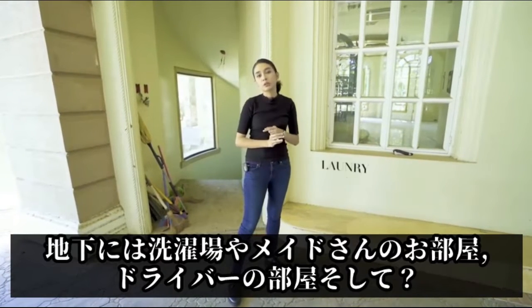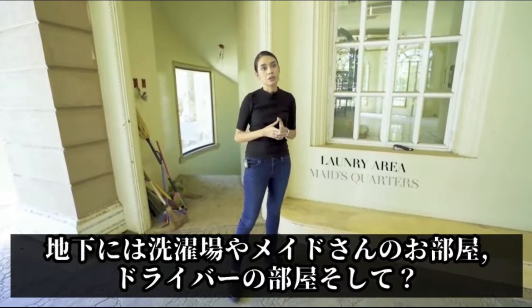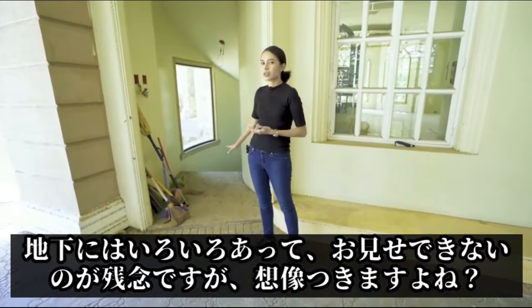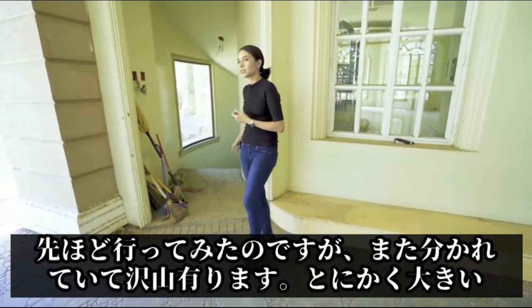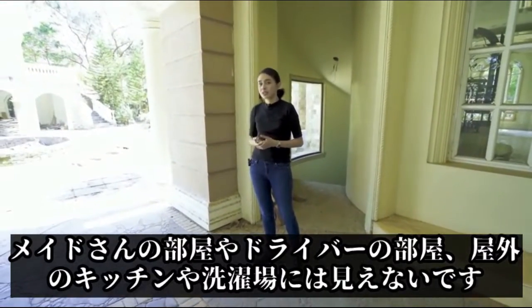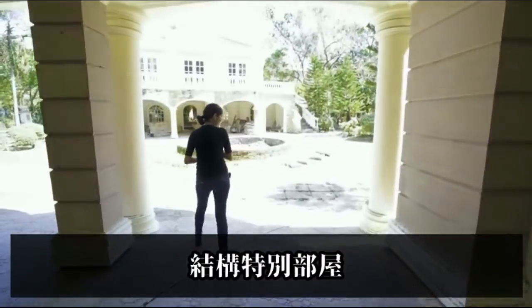Remember that? So more or less, i-estimate nyo kung gaano kalaki yung 5 rooms na yon, ganong kalaki yung basement. Because down there is where you will have your laundry area, your maid's quarters, your driver's quarters. And dirty kitchen. So a lot of stuff is going down there. It's just unfortunate that I can't show you right now. But just imagine, right? I went down there earlier nga eh. Parang meron pa siyang division and everything. Ang laki! Hindi siya mukhang driver's maids. Dirty kitchen, laundry area. It's pretty special.